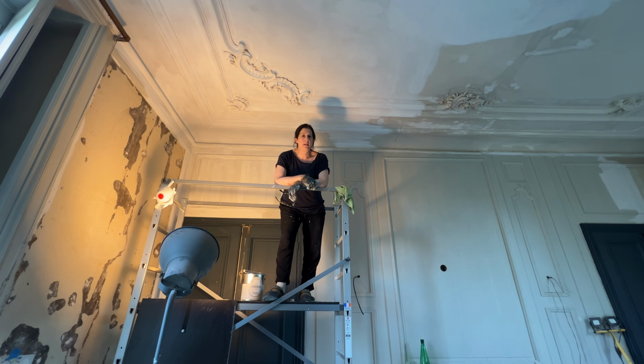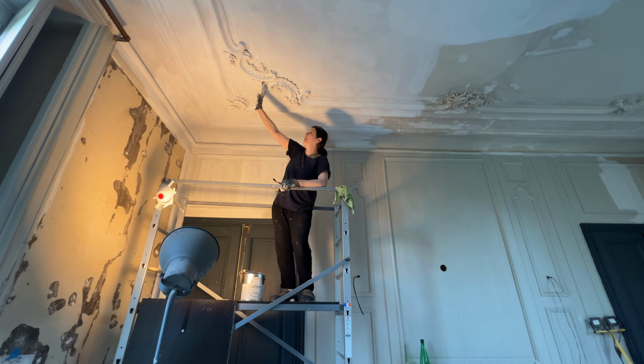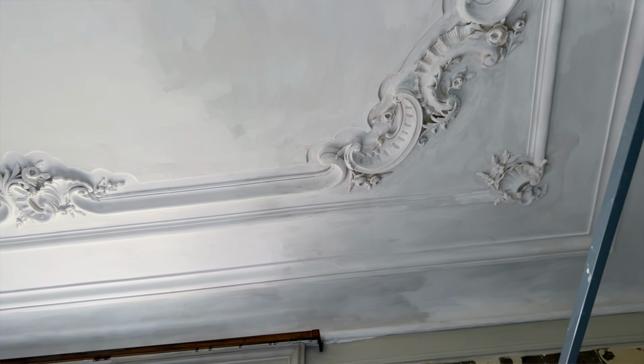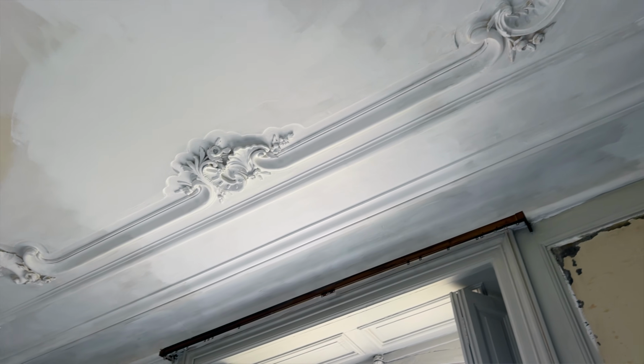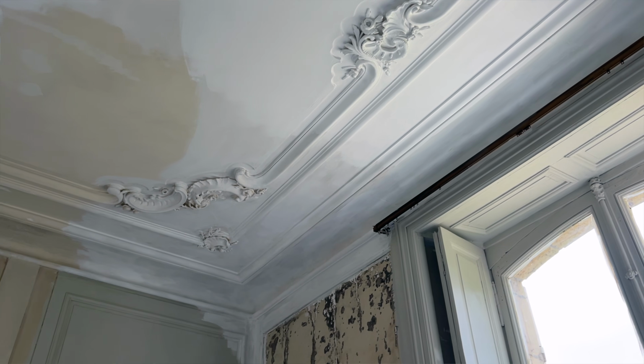Saturday night, and this is my evening. Very exciting. So this has been quite a tedious process. All this has been repaired. I have three of the, I don't know what you even call these. They're not cornices, but the ceiling detail. It's all been repaired, which is great. So I've completed three, and how many more to go? One, two, I have five more to go.